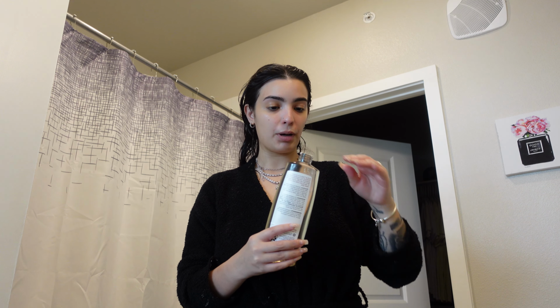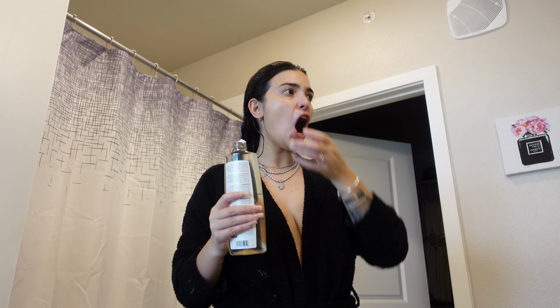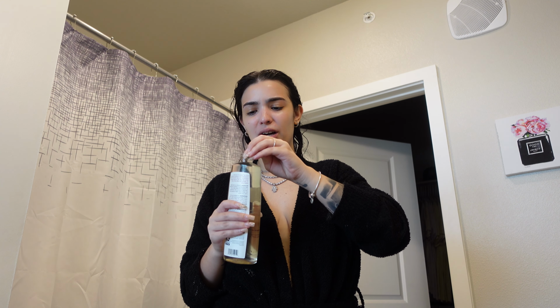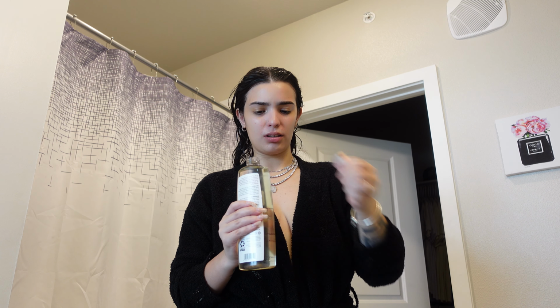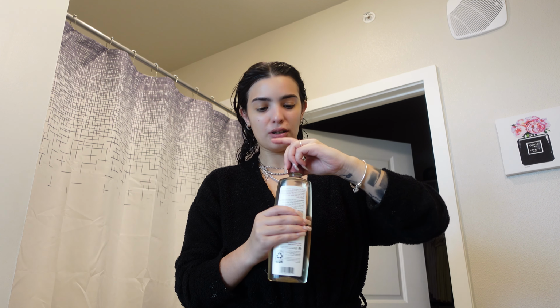Okay, so now that my skincare is done, let's go oil up this body. So like I showed you earlier, I bought this one from Target today. I've never used this, so this is gonna be my first time using this. Ew. I just got oil in my mouth. Why did I open it like that? Goodness. Oh my God, it's dripping already.